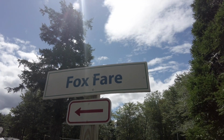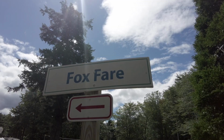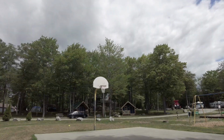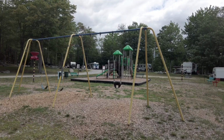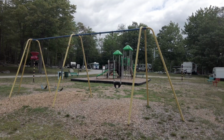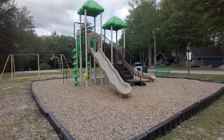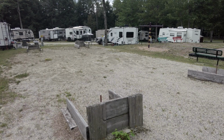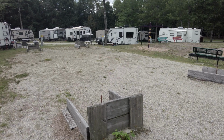So it's right here on Fox Fair is where you'll find the outdoor activities for children and families. If volleyball is your expertise, they have a nice little volleyball net here. If your sport is basketball, there's a half court here. Come shoot some hoops. You have the swings right after the basketball court along with the playground and some benches for you to sit on. They have horseshoes here for you as well. And all your equipment can be checked out at the front office.